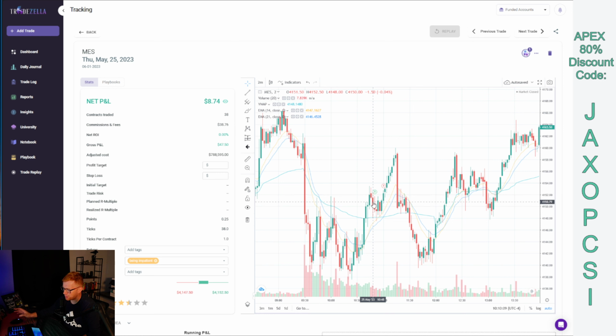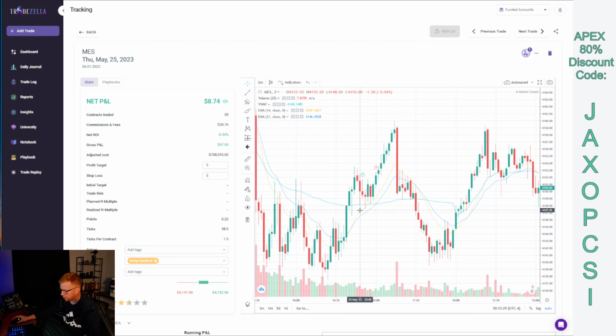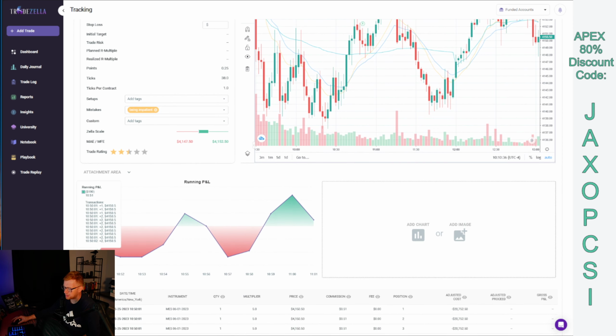One thing I wish they would change on TRADEZELLA is that I could do a tick chart, because that's what I see when I'm entering and exiting trades. It would make a little bit more sense if you guys could also see what I see when I am trading. It's a little bit hard to show exactly my entry here, but I entered here, and you can see on my running P&L, it started off in the red, just went against me right away.